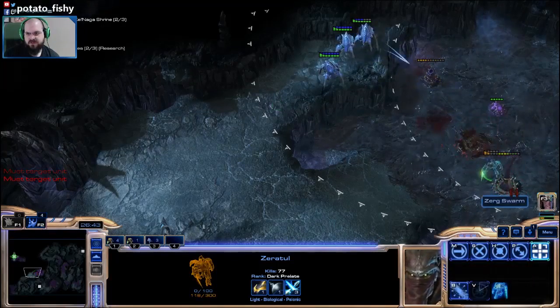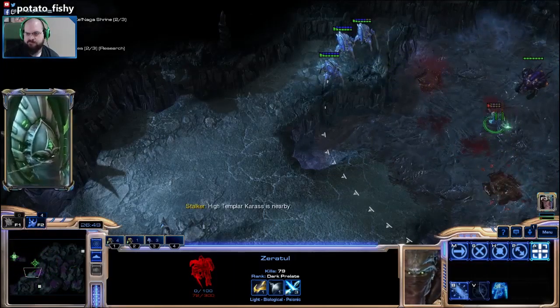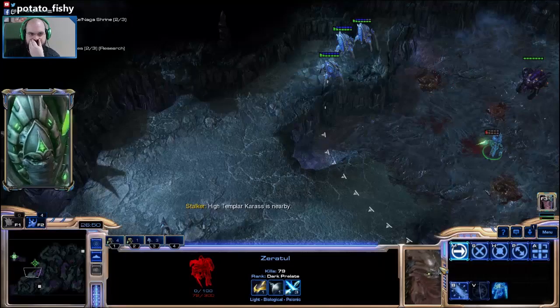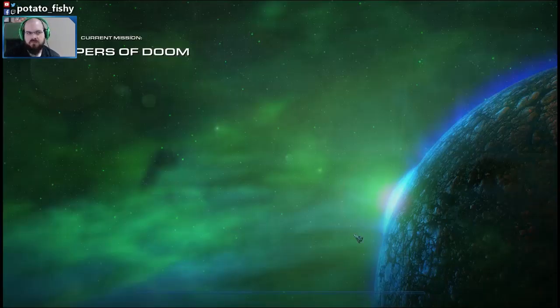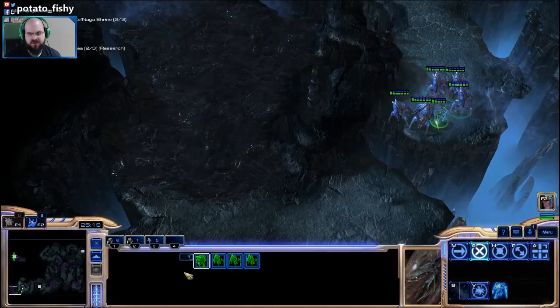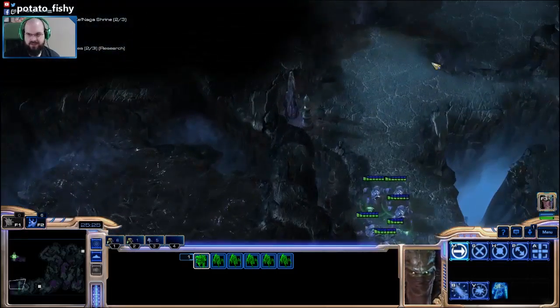Shit, that's not what I need to do. I'm actually contemplating reloading. I'm gonna reload. I didn't like that at all. I wish reloading was a lot faster. Like, I feel like it almost needs a... Like, if there's a quick save, there should at least be a quick load. And I kind of don't get why there isn't.